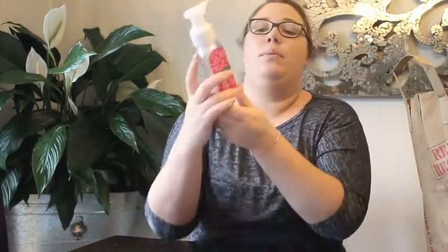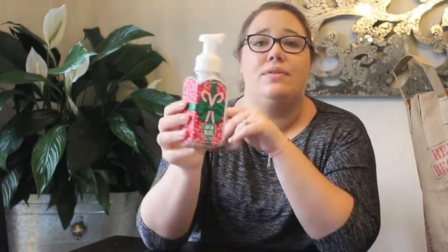Another hand soap I used up was Candy Cane Bliss. I used this right at the end of winter. I would say probably February is when I used this up. It smells good. It's not as strong of a peppermint. It's definitely a more vanilla, softer peppermint, but it was good. I like these. I think they're fun and cute for the holidays, so I'd probably repurchase something like that for the holidays.